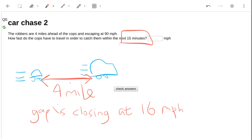We're told that the robbers are traveling at 90 miles per hour. So it follows that the cops must be traveling at 16 miles faster than that in order to close the gap at 16 miles per hour. So the cops are traveling at 106 miles per hour.